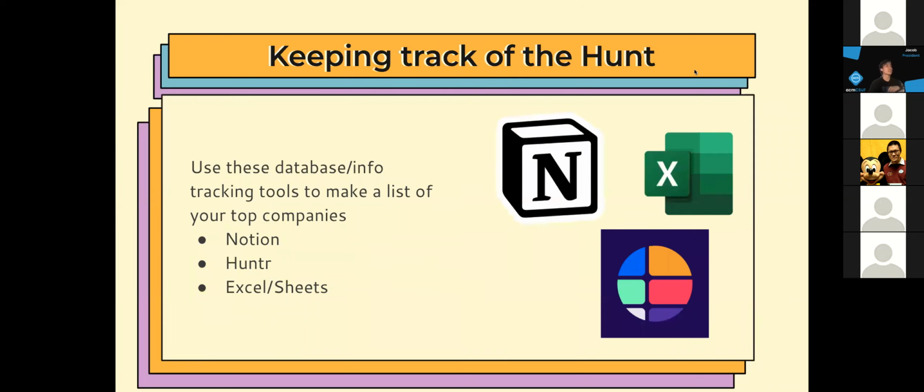And now on to keeping track of the hunt. On your internship hunt, if you're very serious about and set on getting an internship, you're probably going to apply to a lot of them. So having some sort of tool to keep track of them is really important and really helpful. These are the three that I recommend and that others have recommended to me: Notion, Huntr, and Excel/Google Sheets.